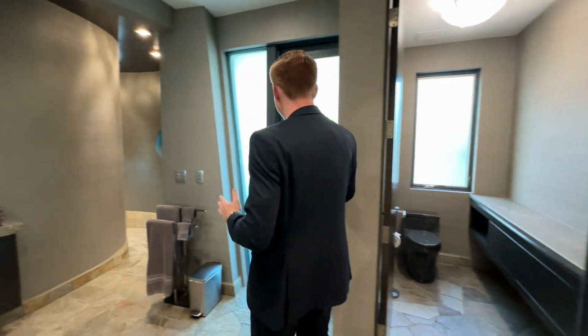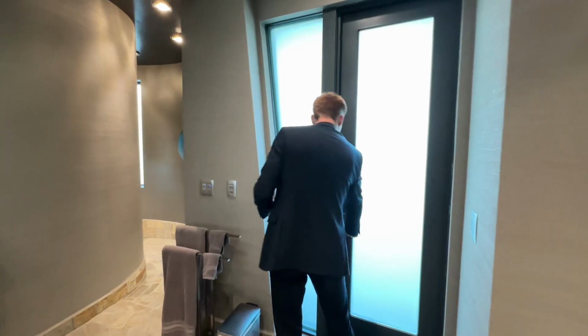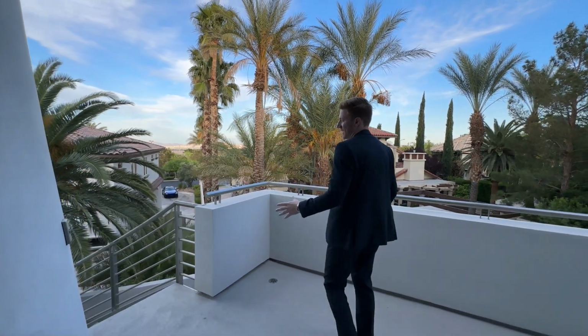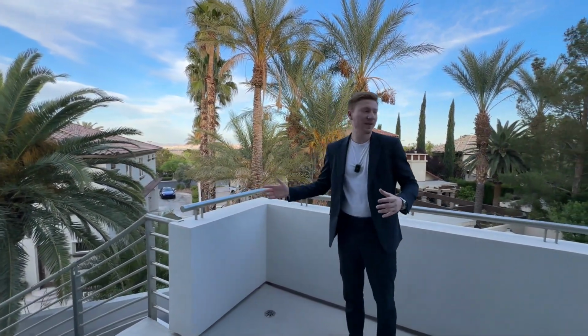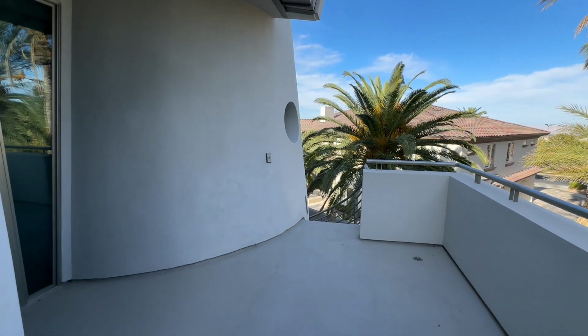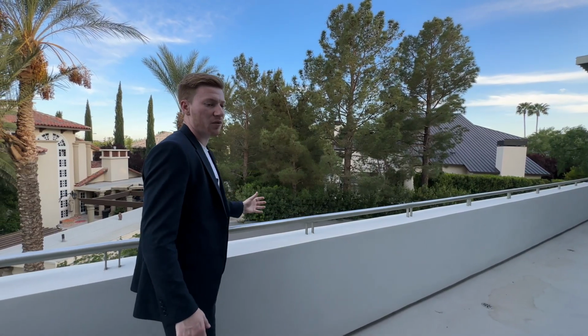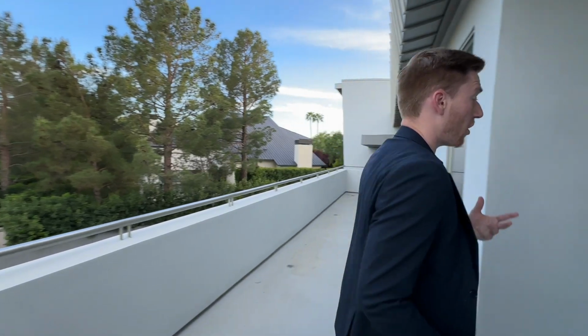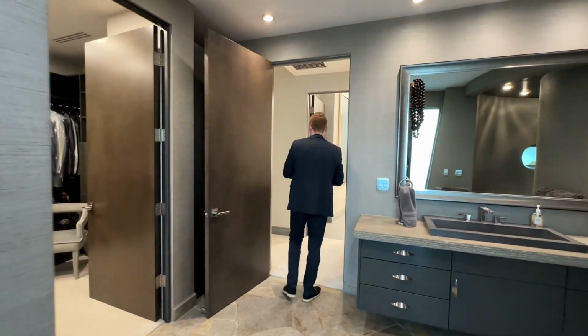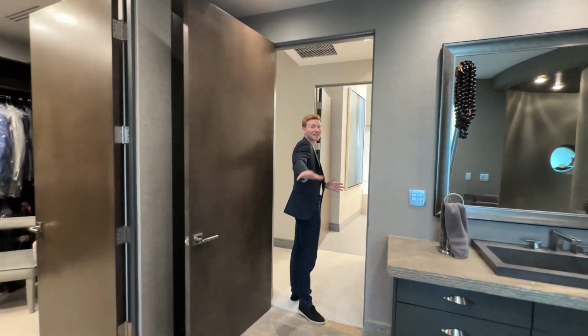This also has its own little balcony, which we saw downstairs. So when we were down there by that wine room, this was the staircase that we saw down there. But this takes you up. You have tons of room out here, and this overlooks the motor court down below. So this is great to have on this side of the bedroom, because you have one over there that's kind of like your main one. And then if you want to get a little bit more private space, this is perfect for that.